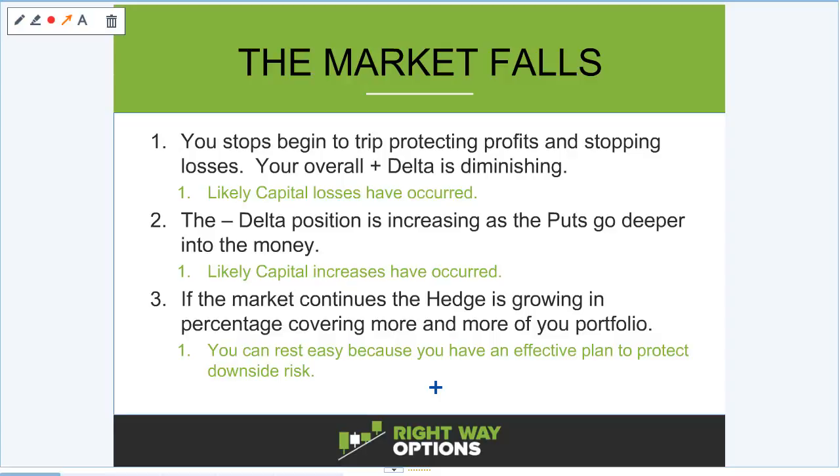You're only going to take that trade off, adjust it, reduce that hedge when you see the market confirm that direction has shifted. You should be able to take great profits.